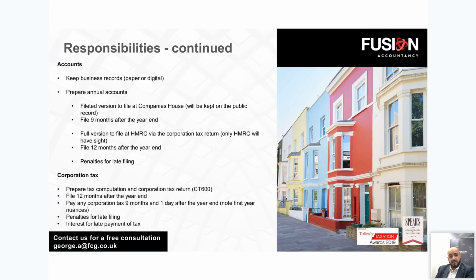Penalties for late filing are quite important here. We need to keep an eye on the deadlines. You all need to keep an eye on your deadlines, because penalties are on an increasing basis. So if you are late by 1 month, it's around £100, and if you're late again a little bit later on, 2-3 months down the line, there's another £100 penalty for the corporation tax side.